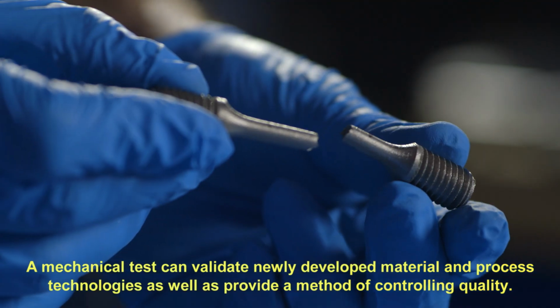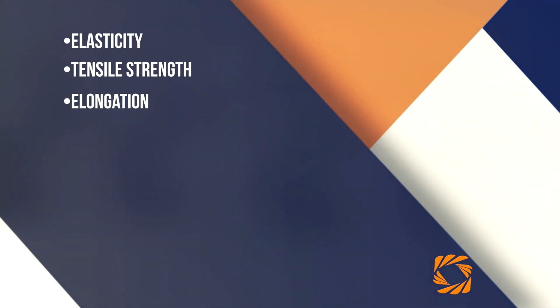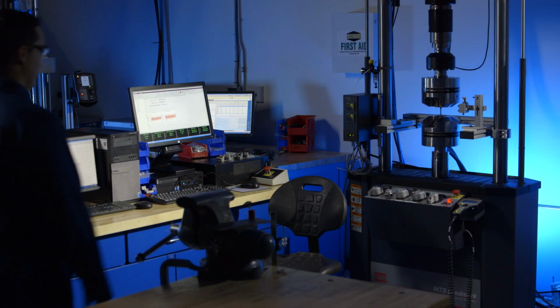A mechanical test can validate newly developed material and process technologies, as well as provide a method of controlling quality. Typical mechanical testing properties include elasticity, tensile strength, elongation, hardness, fracture toughness, impact resistance, creep, stress rupture, and the substantiation of fatigue limits.